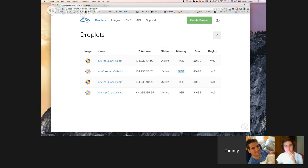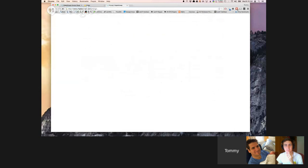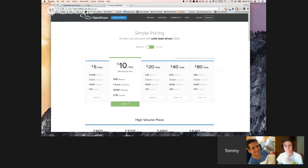And DigitalOcean, we just honestly were looking for a cheaper host. We were using Rackspace before, and it was costing us like $30 or $40 a month for a real basic server. I don't know if anybody on the call has heard of DigitalOcean, but they are really inexpensive. They're on par with another one that we use called Linode. But basically, for our IPA servers, it's $10 a month. That's pretty inexpensive. Went ahead and made the Foreman server a 2-gig server because it's running several Ruby applications.